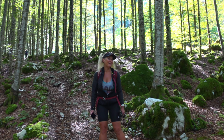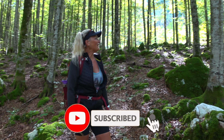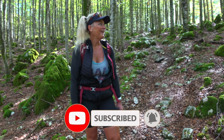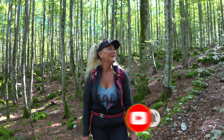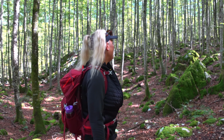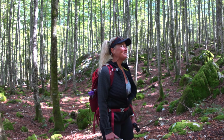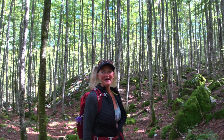Look at this place. It's like being in Narnia. The moss has covered all of the stones and the rocks, and I feel like there's going to be a half human, half horse jump out in front of me, or a little creature that's going to start talking to me. Oh, it's beautiful.